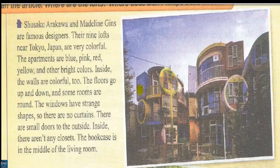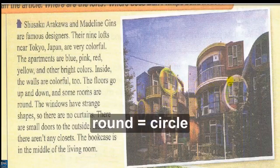They are blue, pink, red, and yellow. Some rooms are round. The shapes of the rooms are round. Round like this. Circle.